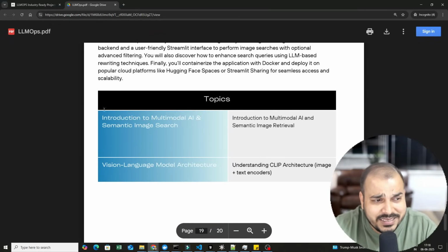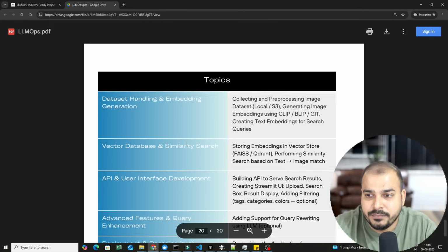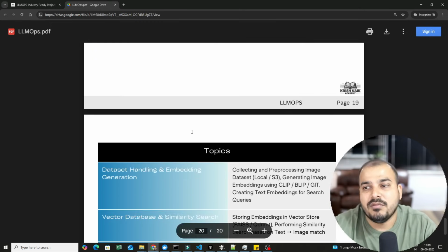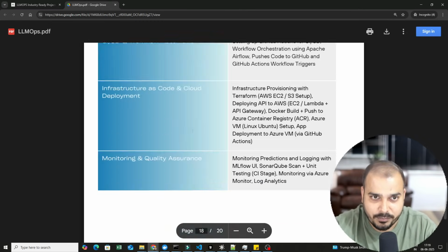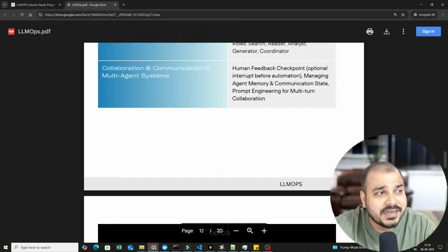In any project that we do, you'll see that there will be various parts, and for each and every part we will focus on implementing and developing. So definitely go ahead and download this entire syllabus.